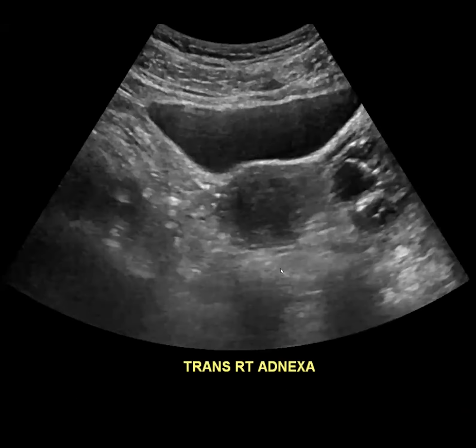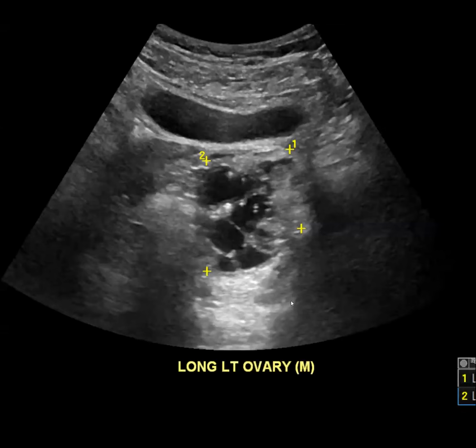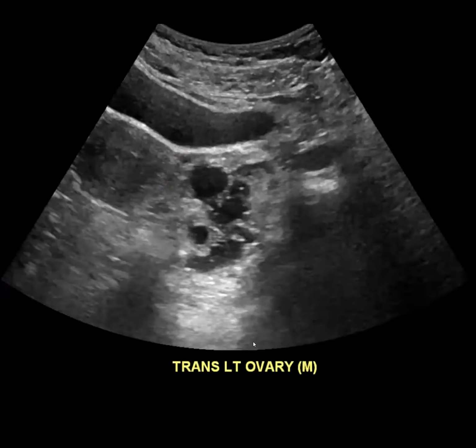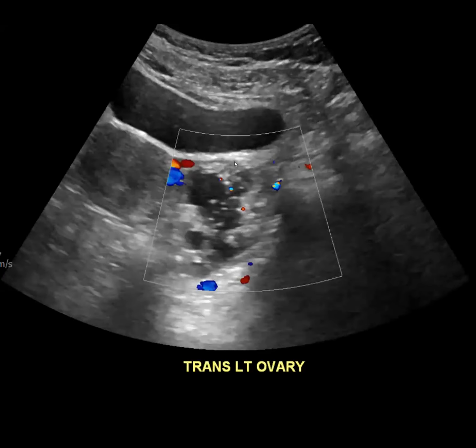Okay. This is a postmenopausal patient who has this ovary. It's measuring 6 centimeters, cystic, septations, little echogenic foci. What would you say about this? MRI. O-RADS, okay. So we got an MRI.